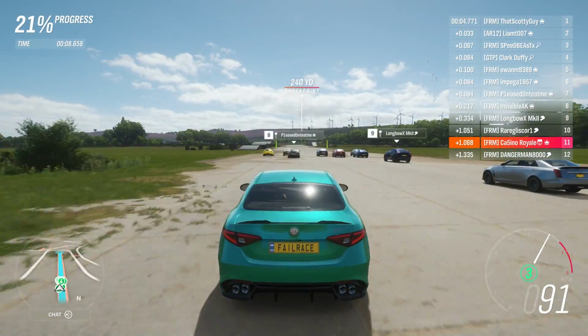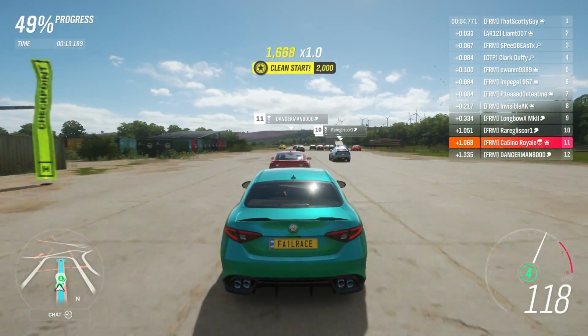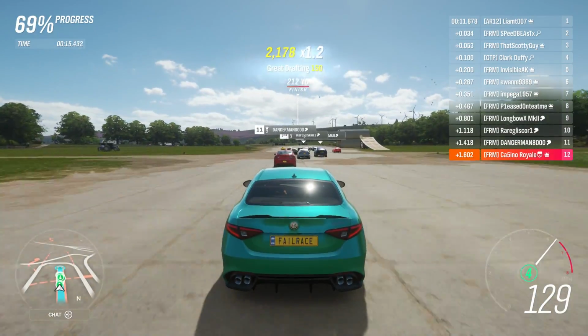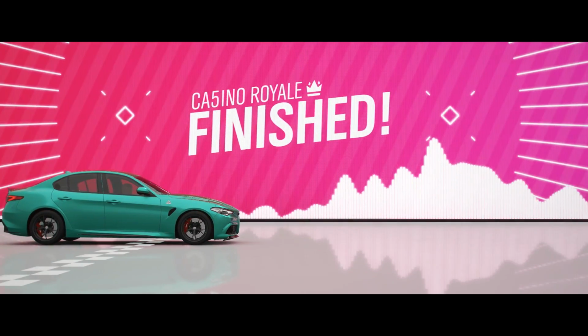We are leading the... No, we're not leading the rear-wheel drive cars. We're definitely not winning the rear-wheel drive car battle, are we? Nope. The Cadillac's gone. The Hellcat is pulling out. The Hellcat's going to pull its way up towards the field. It's going to run out of straights to really do too much about. We are a long way back in the Alfa Romeo. A little bit as expected, really, with the Giulia.